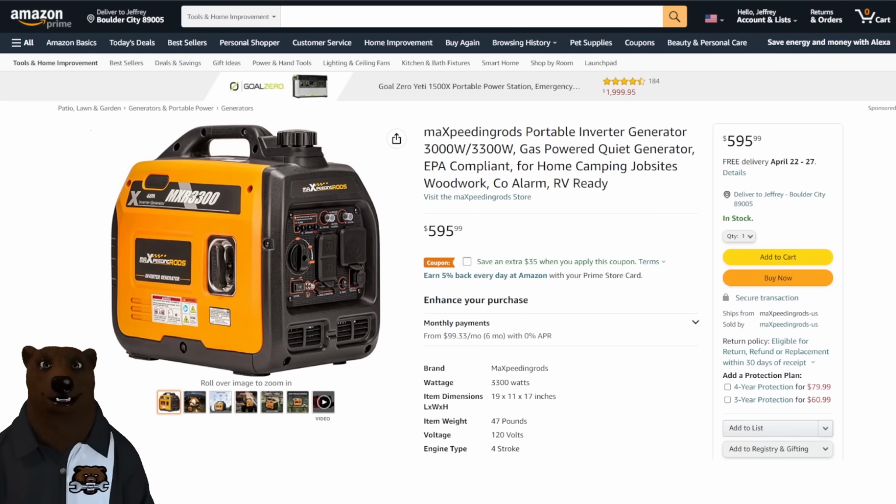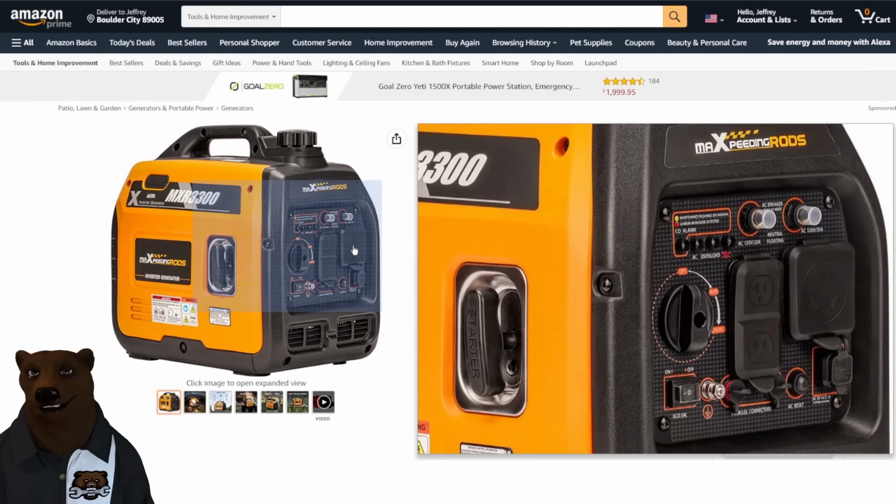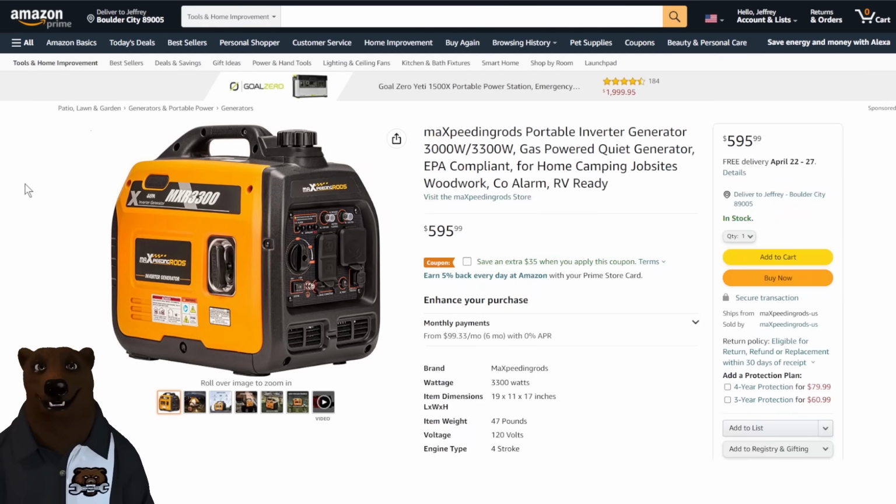Anyway, they apparently listened. So they just sent me this. This is their new one. Now, this is a 3300 watt, so this is a third again more powerful. 3000 running, 3300 watt. It's got the 30 amp circuit there, the RV circuit on it, so it's got that as well. That's nice. We're going to be putting this to the test this week.